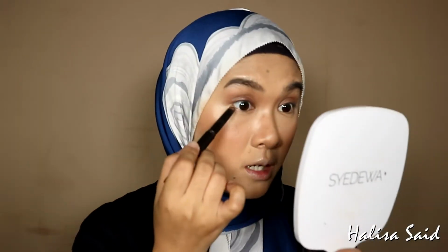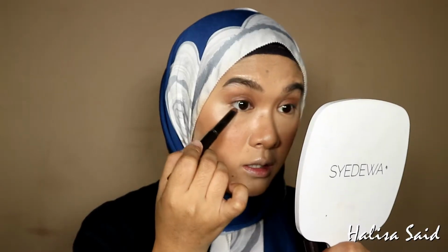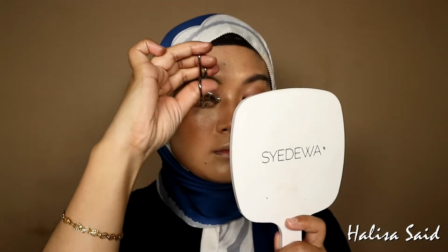And then take the same eyeshadow stick again, okay, run it under the eye and you just blend with your little finger. And then take the same brush to blend a little without taking any new product, just whatever is left over on the brush. Eyeshadow, it's done. Okay, now we curl our lashes and put on some mascara. So yes, the eye makeup is done.